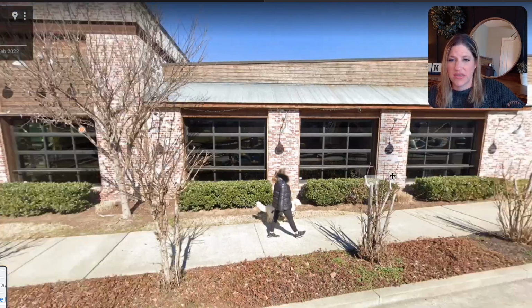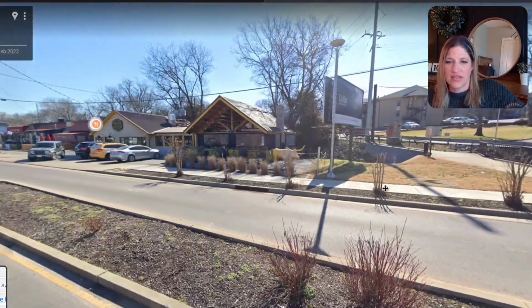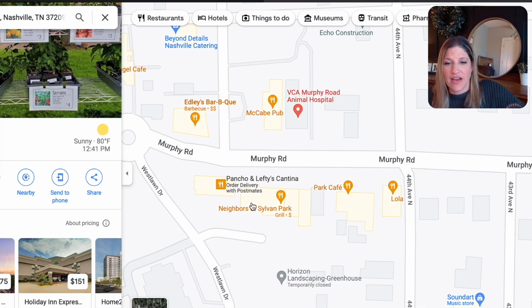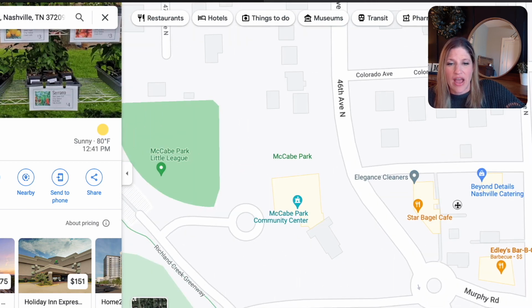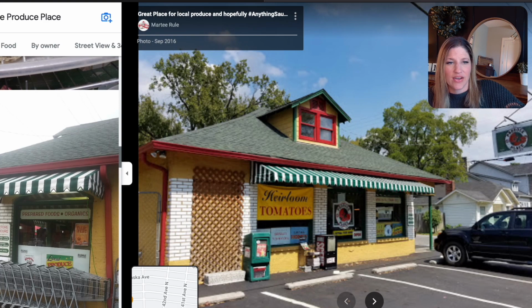So if you zoom in down here on this corner, you'll see you've got quite a few things. Down on the south corner, you've got a lot of little restaurants and things. You've got Park Cafe, you've got Neighbors, you've got Edley's Barbecue and Star Bagel Cafe. You've got the produce place. If you like your fresh produce, you can grab that here really quickly.